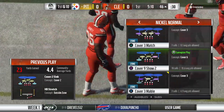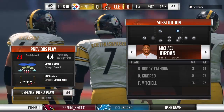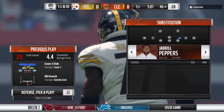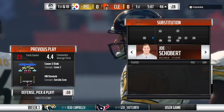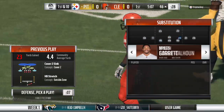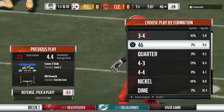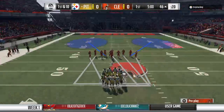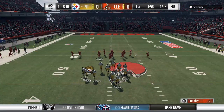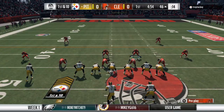That looked like a 2-deep coverage, which we call cover 2. And what that really means is you have corners, what we call rolled up in about a 5-yard area on the outside receivers. Then your safeties are back closer to the hash marks near the middle of the field, somewhere around 10 to 12 yards back. So if you can break through the first level, you've got a chance to run before you encounter any type of resistance from the safeties. We saw the example of it right there. So the run gets them the first, and now they operate with a fresh set of downs.